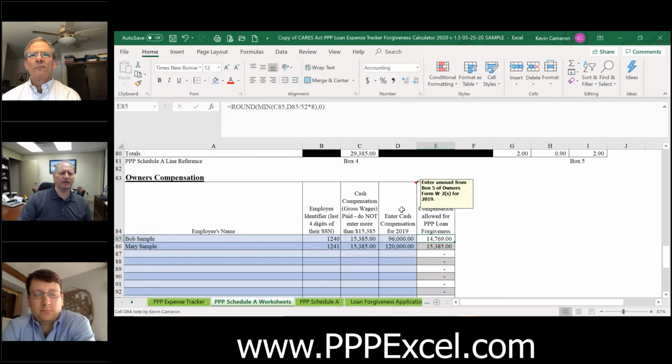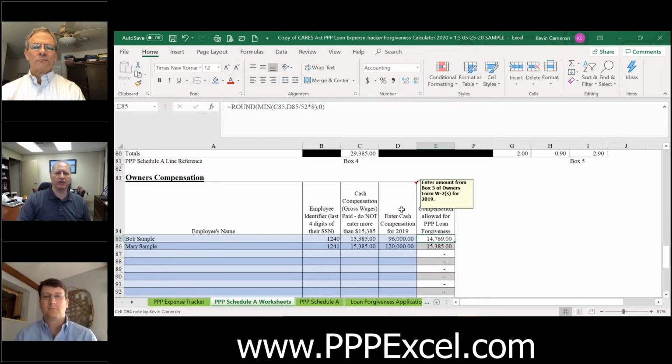And here you can see, where do I get that data? What was Bob's compensation for 2019? And you generally pull it from box 5 of Bob's W-2 for 2019. Keep in mind that Sample Company might have used 2 different payroll services. They might have used a PEO during 2019. So you might have to pull from more than 1 W-2, but you still enter their total compensation for the year.